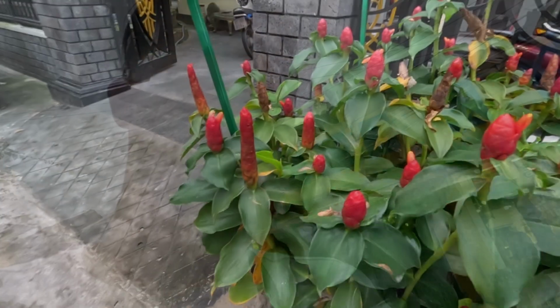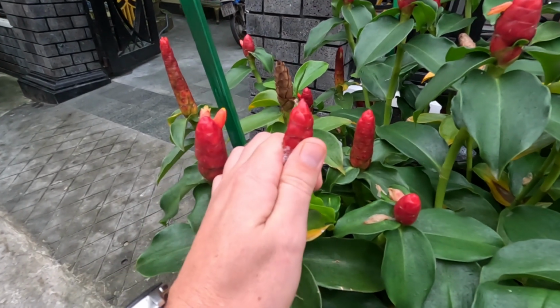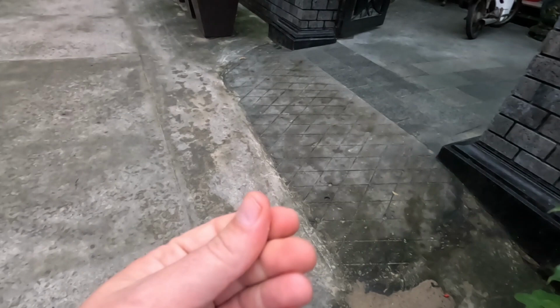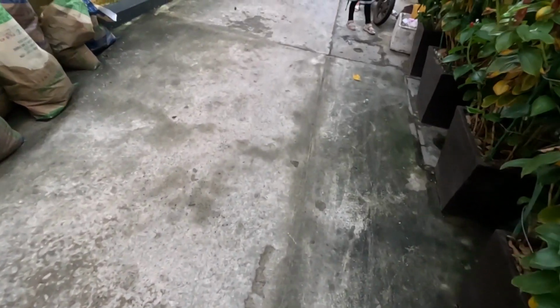Catch you next one. Just come across this plant. This is a ginger lily. So when I squeeze it, the liquid that comes out of that is like a natural shampoo. And you can put it in your hair and it's really good for your hair. It smells really good as well.